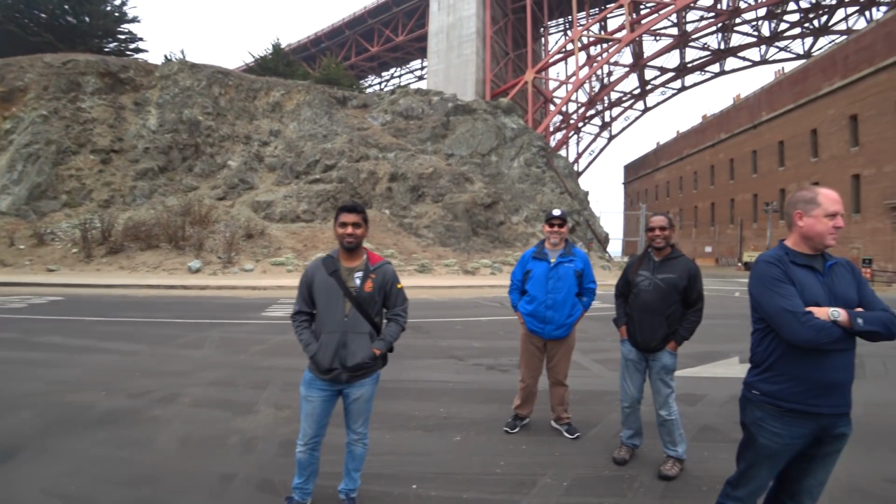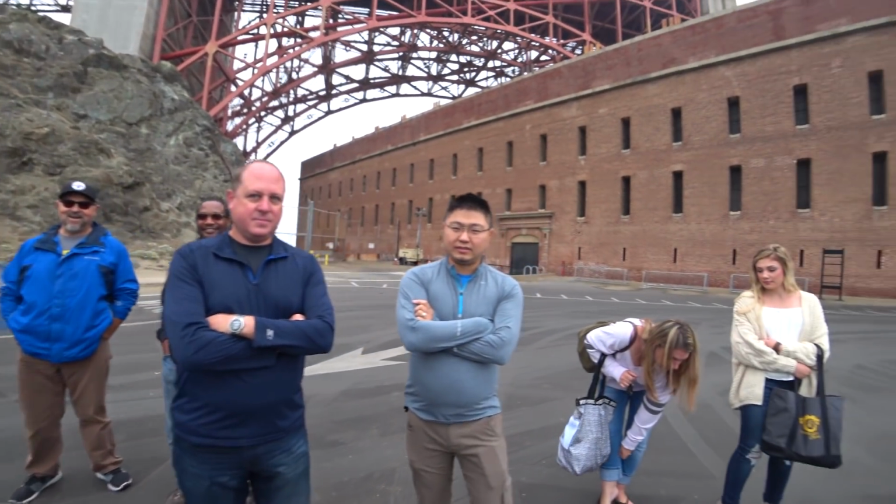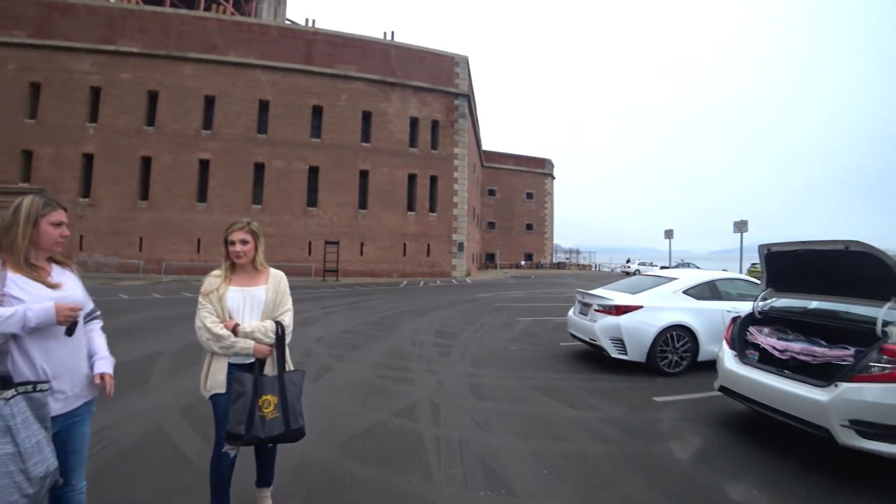Fort Point, directly below the Golden Gate Bridge. That's usually where we meet up for these types of workshops. It offers a great starting point for the day.